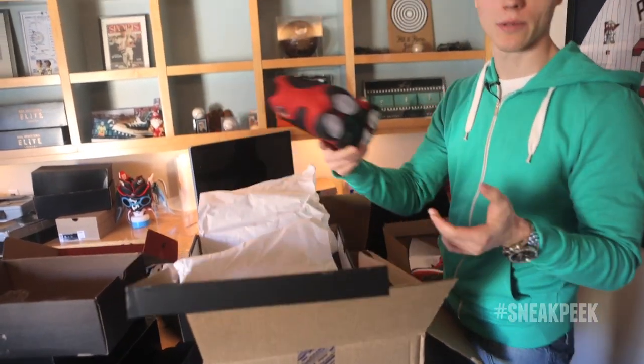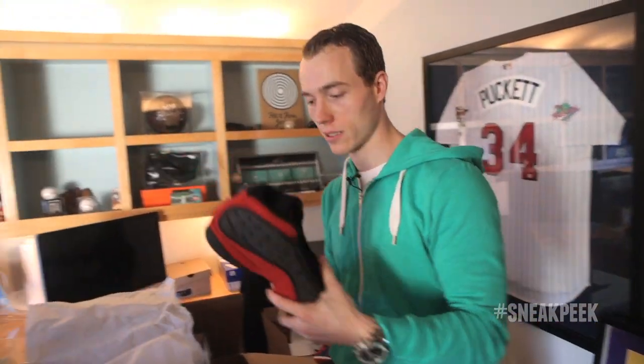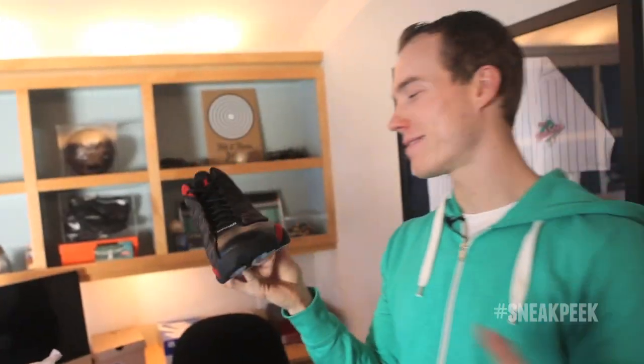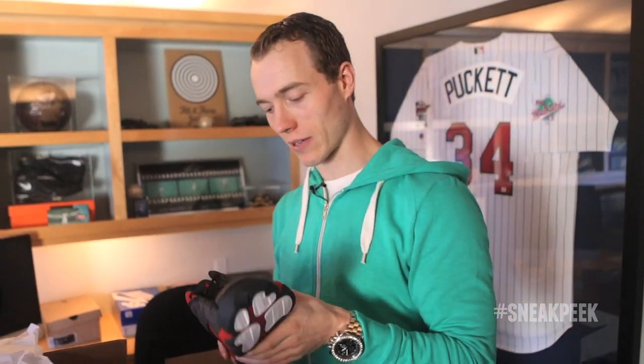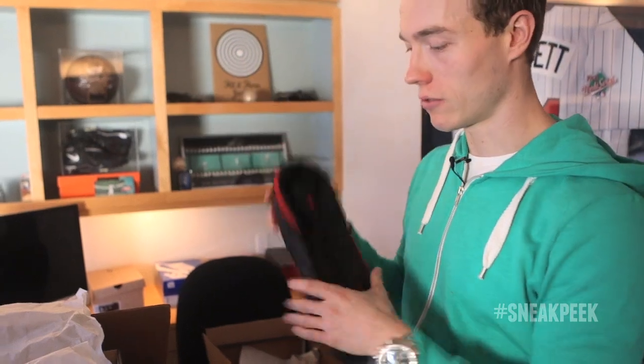Before they drop, well, by the time you see this, they'll be out, but before they drop, needed these black and red. So again, the 13, I got so many favorites, but the 13s are definitely up there. I had the original ones of these when they first came out and stuff too. They got worn down over the years, but gotta love this shoe. See what else we got over here.